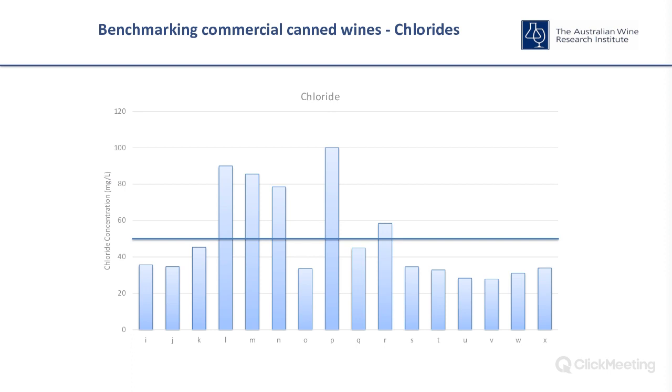Chloride levels, similar sort of spread of data to copper. There are some that are exceeding that threshold and therefore putting the wine into that high risk category. 50 mg per liter tends to be the level that is set by the can suppliers. We had 5 of these products actually exceeding those levels. We don't have a huge amount of data on chlorides in wine, particularly, but there will obviously be some inherent background levels. It's not something you can do a lot about.